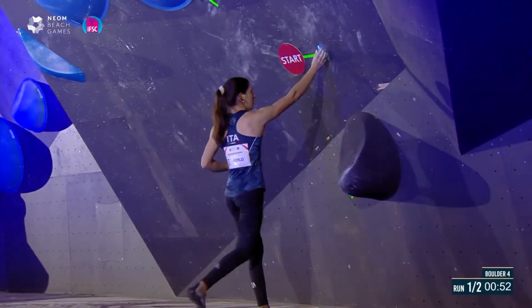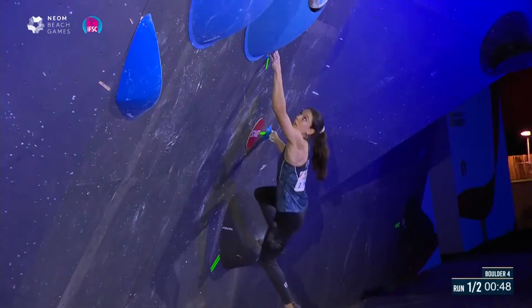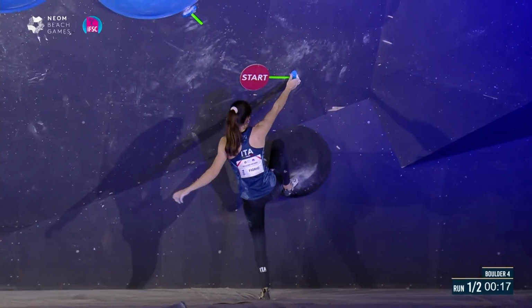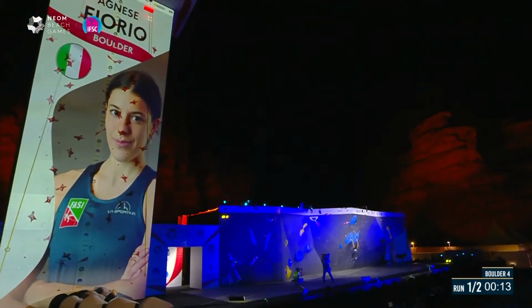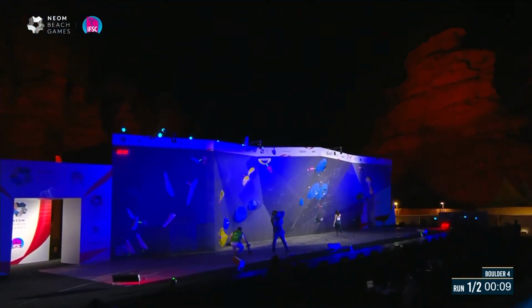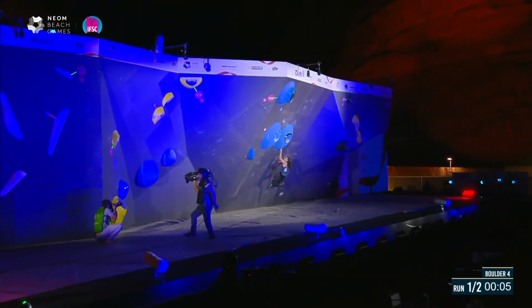All right, well, Agnesi going again. Back to this starting crimp hold, up towards the left. Ooh, back into the starting position, holds this crimp. This slope is a nasty hold. It's angled down. And yeah, frustration from her. She doesn't have any answers at this stage. She'll go again just to sort of test it out, which is smart.